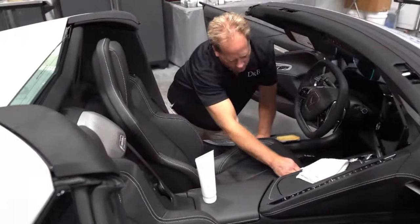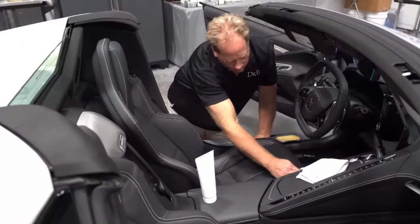And number two. And keep in mind, this is detailing, right? So we're gonna get into the details. I'm gonna take another one of these applicator pads. Got my trusty dusty scissors here, and I'm just going to cut out a thin little block of foam, like this, like that, okay? Now I've got this thin little piece of foam.